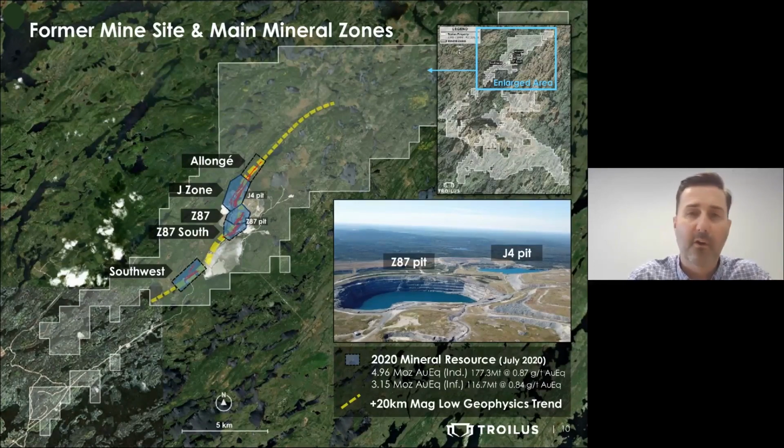On the top right-hand corner, you see our entire 1,000-kilometer square plus land package. The blow-up is our 3 main mineralized centers today. I think we'll have more very shortly. The Z87 and the J zone is where the majority of our 8 million ounces is sitting. The southwest, like I said, is a brand new discovery.